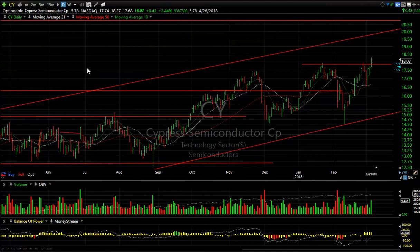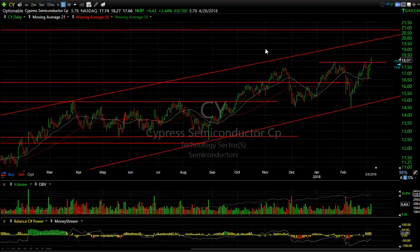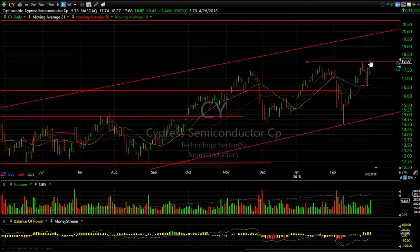CY, Cypress Semiconductor, has been in an uptrend for a couple of years now, but it looked like it broke through a double top today and closed well. My target now, 21 zone.